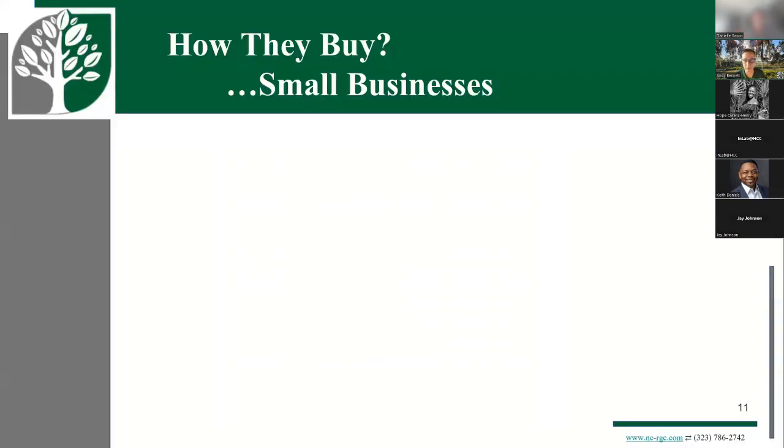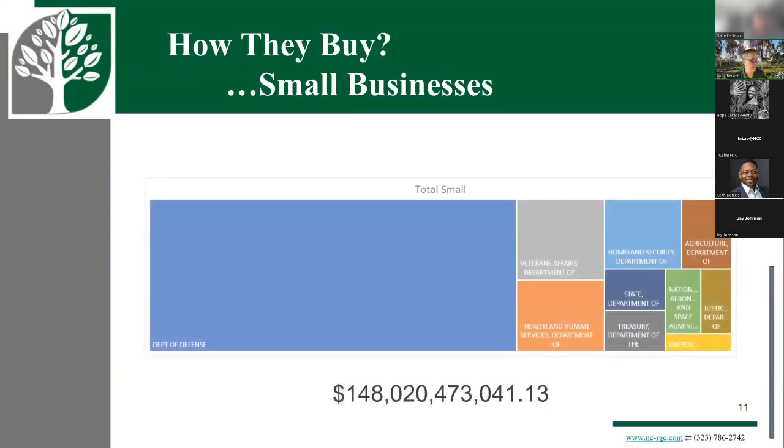Now, what does that mean from a dollars and cents standpoint? If we're talking about that total small business, the NAICS code, the total small business, then in one fiscal year, just last fiscal year, $148 billion of contract dollars, real tangible dollars, was awarded to total small businesses. $148 billion. That's a lot of contracts.